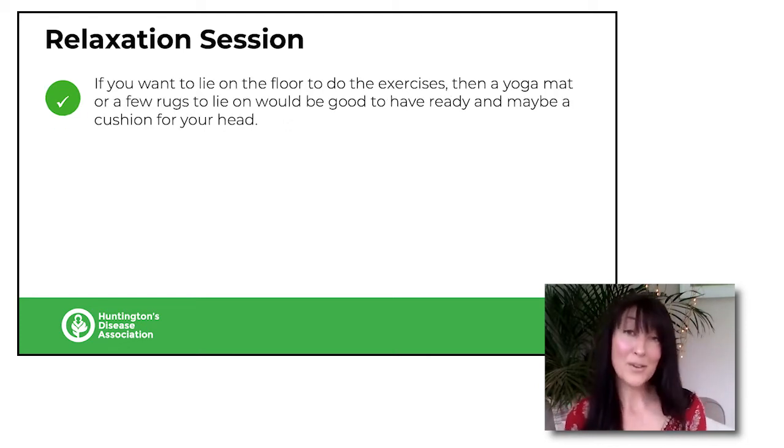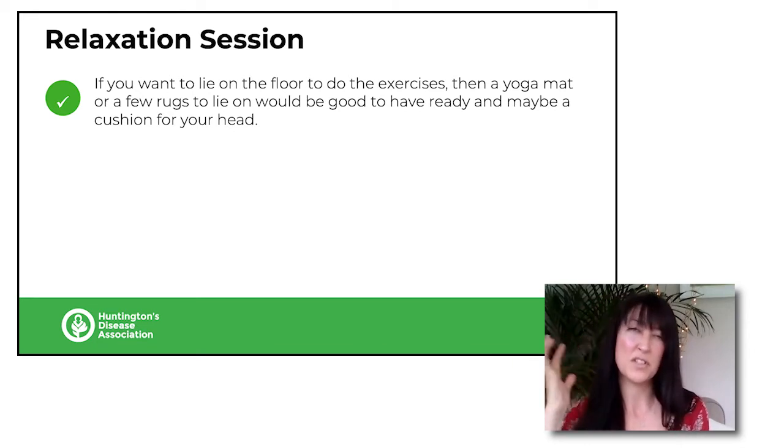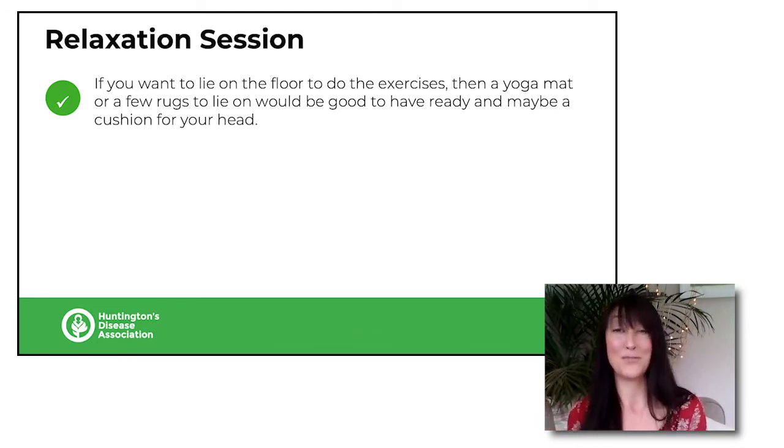If you actually want to lie on the floor to do these exercises, then if you have a yoga mat, that's perfect, or even a few rugs so that it's comfortable and soft for you to lie on the floor. Otherwise, if you want to lie on your bed, please do so, but there may be more of a tendency to fall asleep. And if you need to use a cushion, grab one of those just to support your head. Just remember, this is individual, so get yourself nice and comfortable.